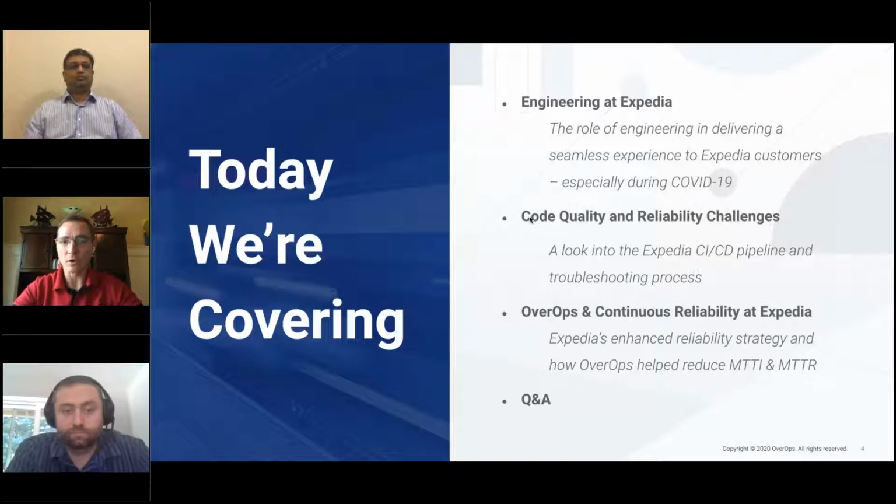Then we'll look at some code quality and reliability challenges that Expedia has had in their pipeline and how they troubleshoot. And then finally, we'll talk a little bit about how continuous reliability has helped Expedia to reduce MTTR, to increase feature releases, get more productivity and more release features from their engineering teams. And now I will give you a quick demo of what we talk about today, so you can take a look at it live with the product OverOps, and then we'll do Q&A.